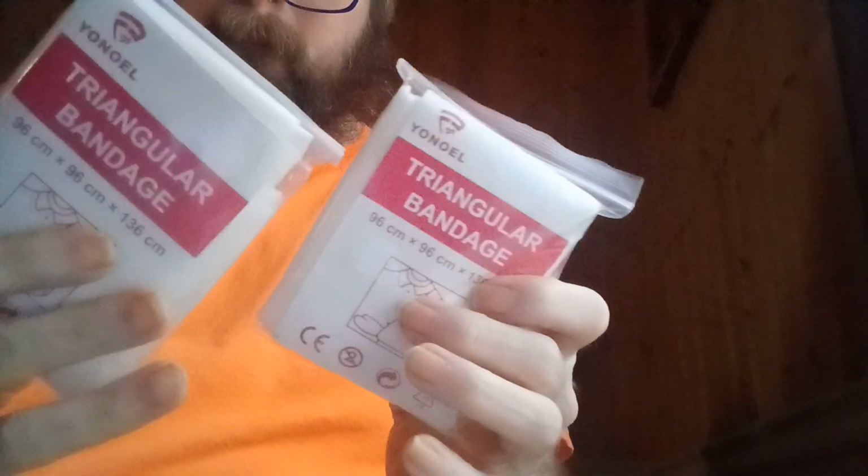Okay, so, this is something. Okay, comes with 2 of these. 2 of those. Mostly blanket, which I have no use for. Comes with a couple triangle bandages. Okay. It comes with shears. It's the little cheapo shears.